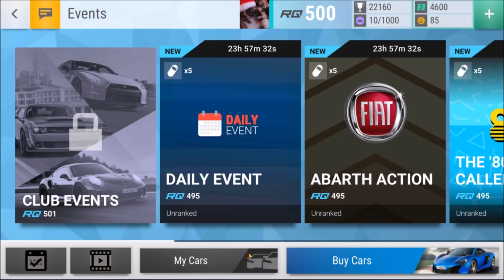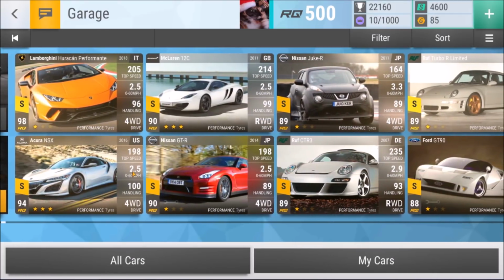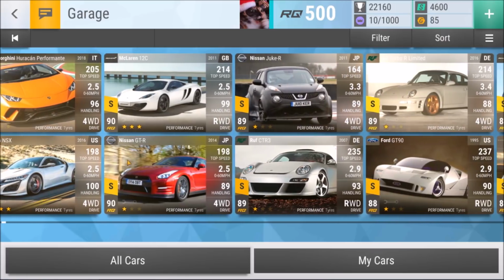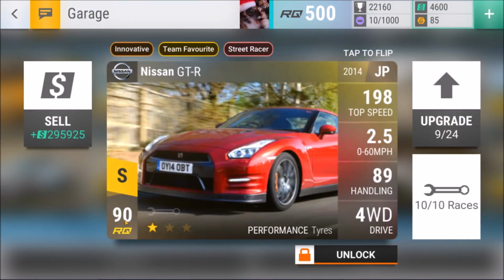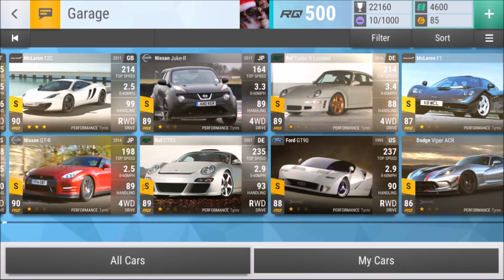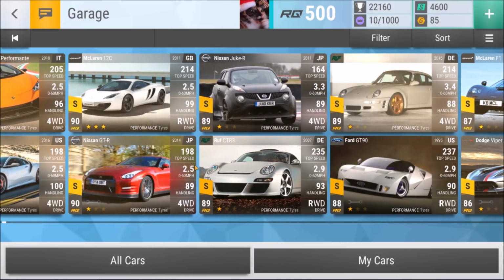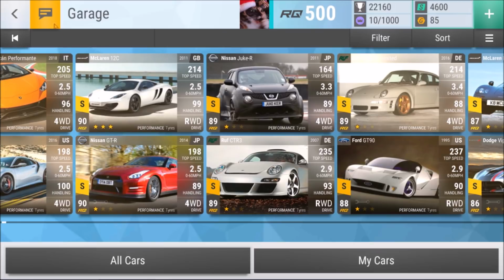Okay, so it hasn't loaded in. In the meanwhile, I can just show you here. This is my garage now in the new update. I have the Huracan Performante, of course, as my best car, 98 out of 100. So that really shows how good this car is. Now, something I was surprised to see is the Nissan GT-R up at 90. I thought that was quite high if you compare it to the Roof CTR3, but I guess it is because of that ridiculous 0-60 and also the four-wheel drive.